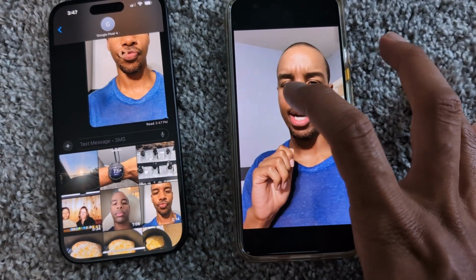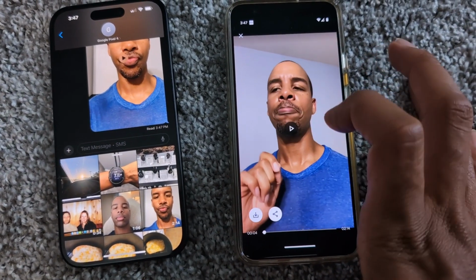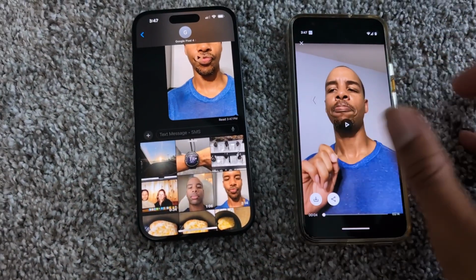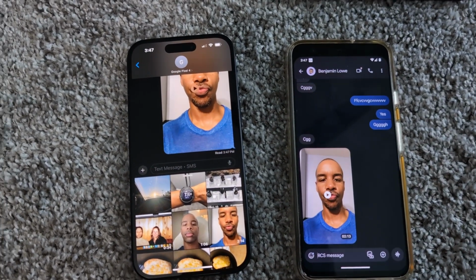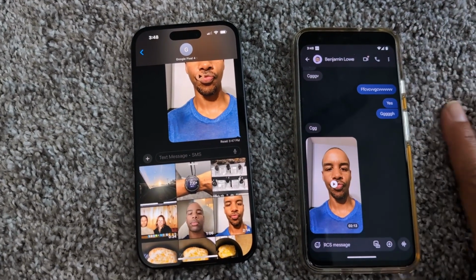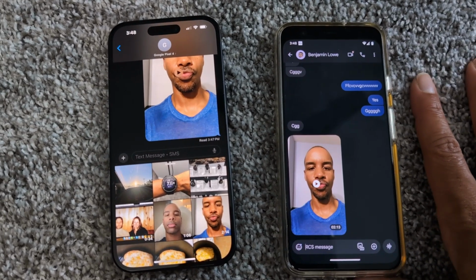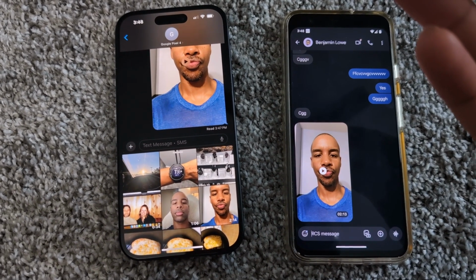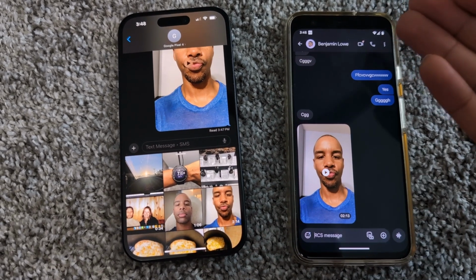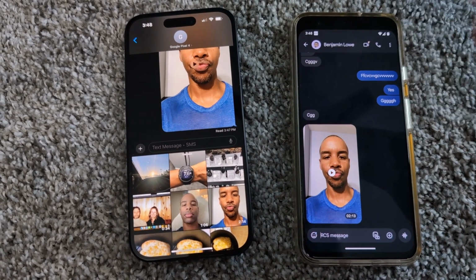Yep, so it plays. So hopefully I can get this cut down to less than 10 minutes. And all that to say, it's nice to see that Apple was finally forced to do something. And hopefully the green bubble divide won't be a problem the way that it once was.